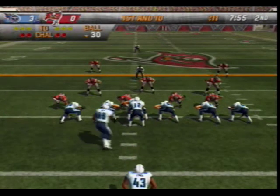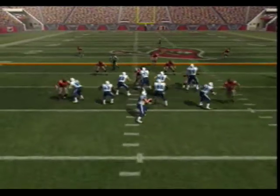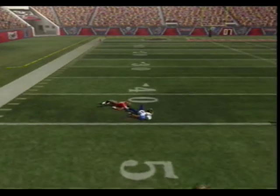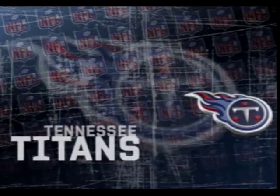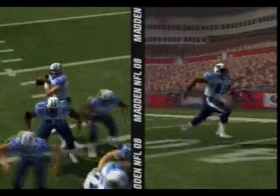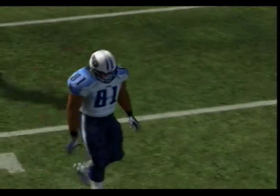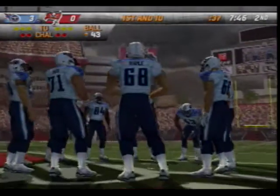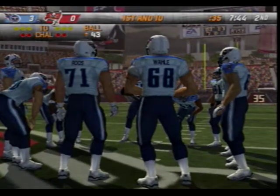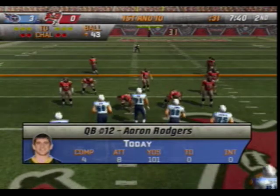Tennessee using 3 linebackers. Going to the air on first down. Gets the pass off. Watt is there for the tackle at the 43. He gets the first down reception and then some. First and 10. Ball on the 43-yard line.